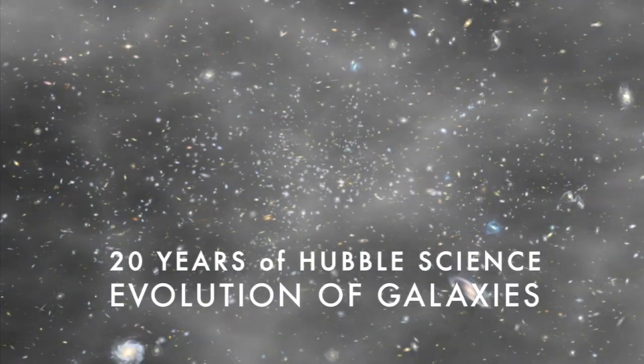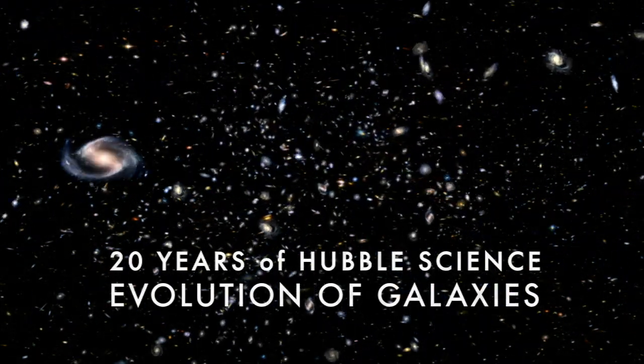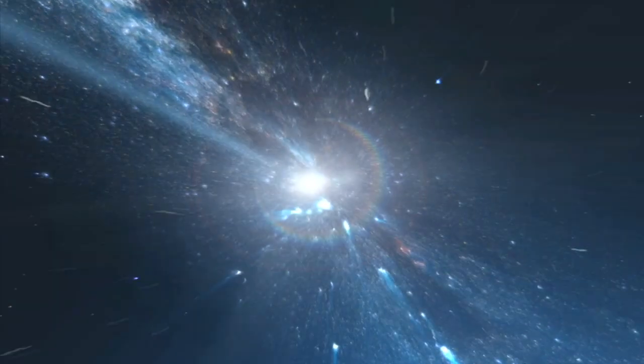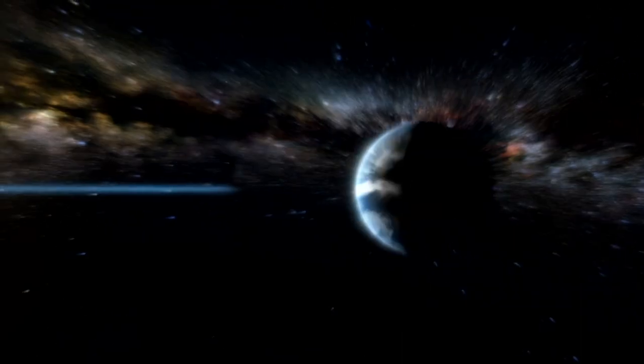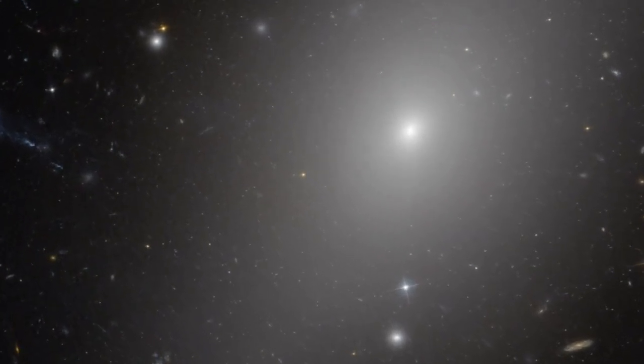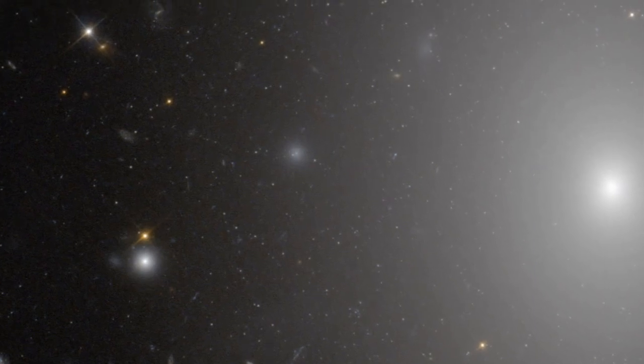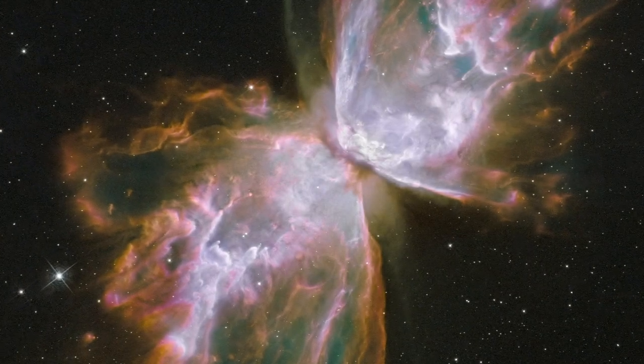Using Hubble to study the evolution of galaxies, we exploit the fact that a telescope in astronomy acts like a time machine. When we look at the most distant objects in the universe with Hubble, we're actually looking far back into time. The light has taken something like 10 to 12 billion years to reach us when we look at the most distant galaxies. Hubble's ability to provide very crisp images, far crisper and cleaner and clearer than any other telescope, allows you to see what these things look like. They're not just fuzzy blobs of light.